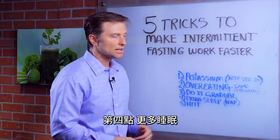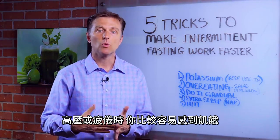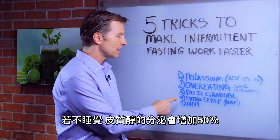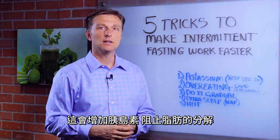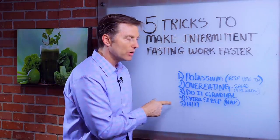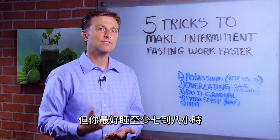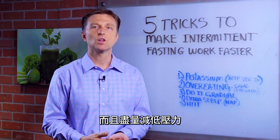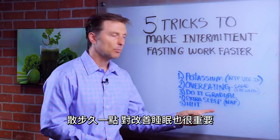Number 4, extra sleep. You ever notice when you're stressed and tired, you tend to be more hungry? Cortisol increases by 50% if you're not sleeping. And that's going to raise insulin and knock you out of fat burning. So you want to get extra sleep. If you have to take a nap, that's fine, but you want to make sure you get at least 7 to 8 hours of sleep, okay? Also, keep your stress as low as possible. Go for long walks. Very, very important to help you sleep.